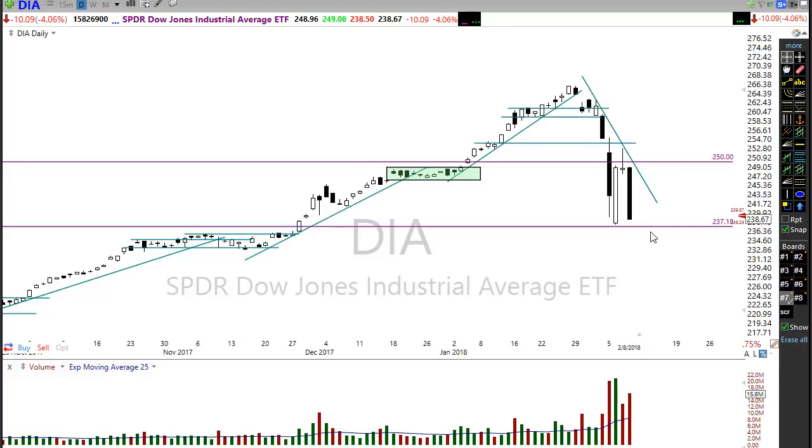Just know that this won't resolve itself quickly. Very good chance this could take weeks, if not months, for this to straighten up and some of this volatility to go away. Let's take a quick look at the SPY.